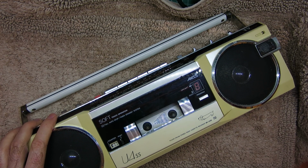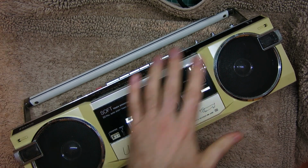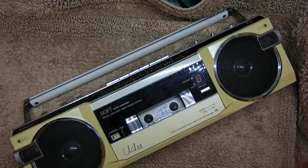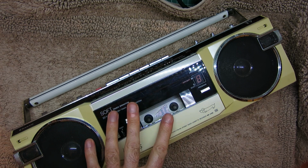I think my camera's diving ever so slightly, so this may be moving out of shot. It's hard to get in shot because I don't have a lot of height on my bench to mount the camera from. But yeah, so I'm going to start taking this apart.